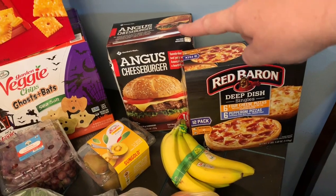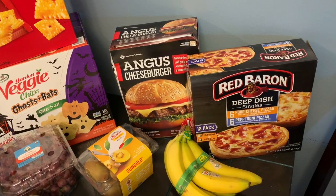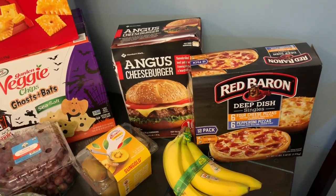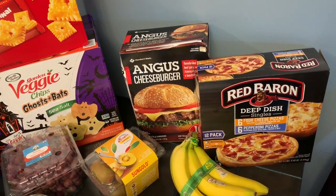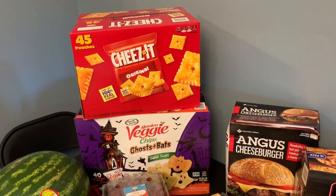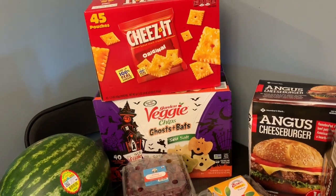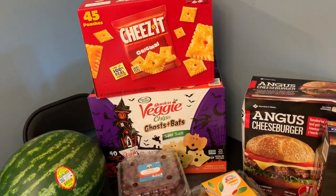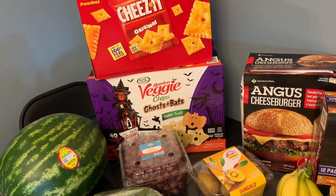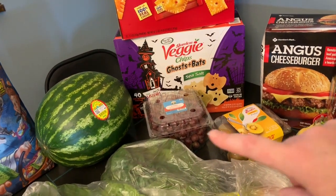We got the mini pizzas and the cheeseburgers because we are out of a couple freezer foods or getting low, and it's just nice to have because we're still in summer mode and there are meals where there's not enough leftovers and we just kind of go some days. Cheez-Its, because that is a snack everybody's been eating. And then Sam's Club had the veggie ghosts and bats that were on rebate. So they were actually not a horrible price for the big box. I thought the little ones would probably enjoy that change up. And you know, the ingredients are a little bit better on those than some things we could buy.